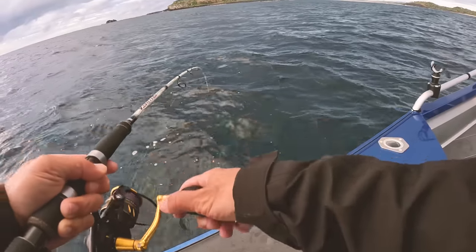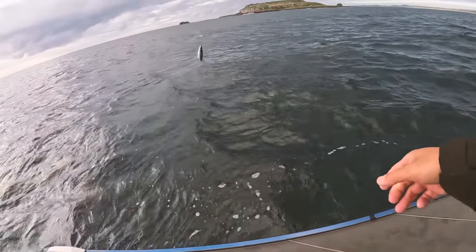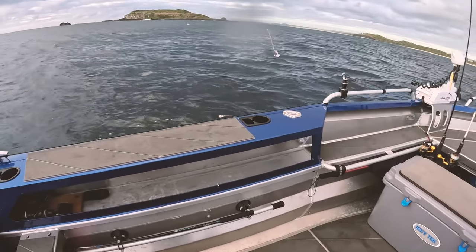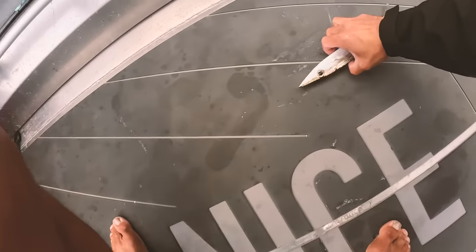Well, something's feisty down there, jeez. Please don't be an emperor. Oh, another pike. That's all right. Oh, and he's put himself off. Perfect pike, well done. That's the way we want it.